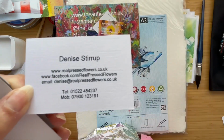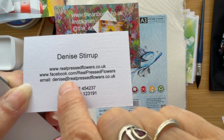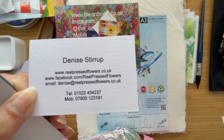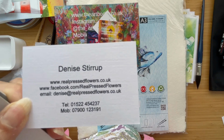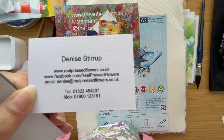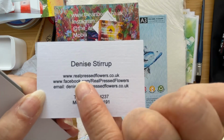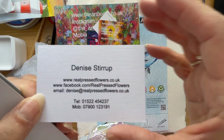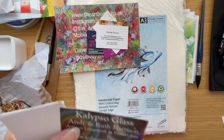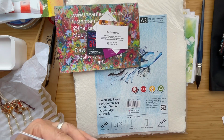This lady, so Denise Stirrup, she had real pressed flowers and she was making cards, postcards and things like that from them. And you could either buy the actual artwork or you could buy prints of her work. Just stunning. I really do recommend that you go and have a look at her website. Absolutely brilliant. And that was one of the things that was so amazing, that so many people presenting different kinds of arts and crafts I'd not seen.